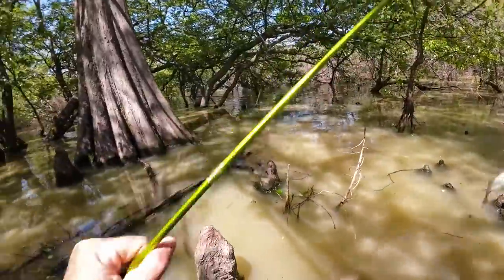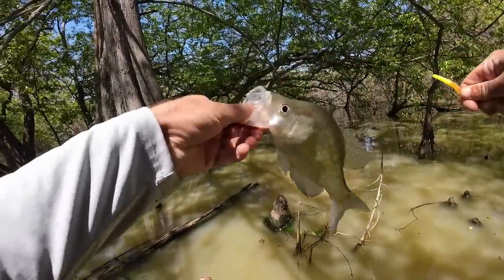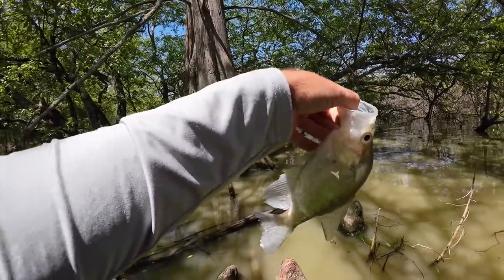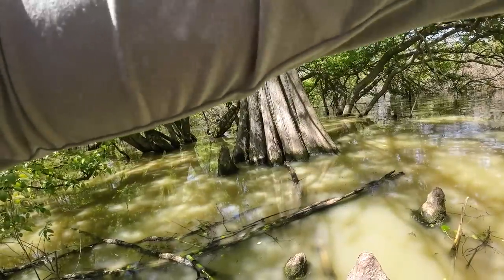There he is. Second fish on the board. Now I need to let some more line out. There we go. Another nice little crappie out here in these woods. About the same length as the other one, but a little bit scrawnier. These fish are definitely stunted out here. That's why we're keeping a bunch of them. Got two fish on there. I guess he's a little bit smaller, but we're going to get back out there and see if we can get another one.